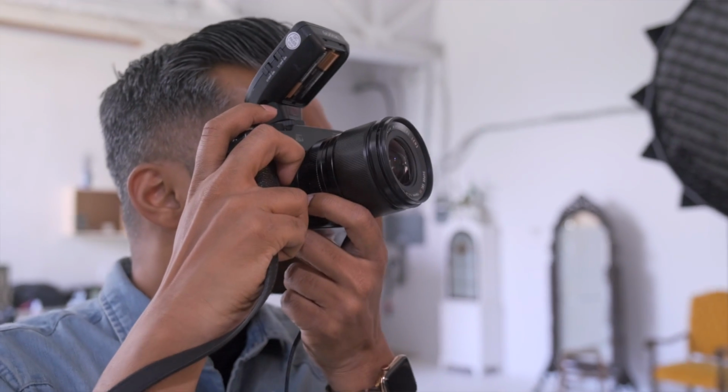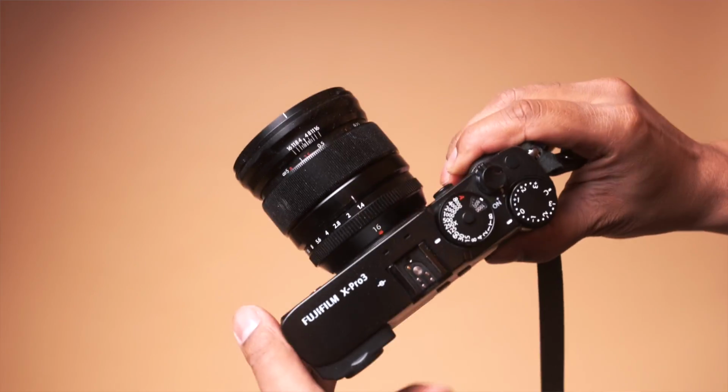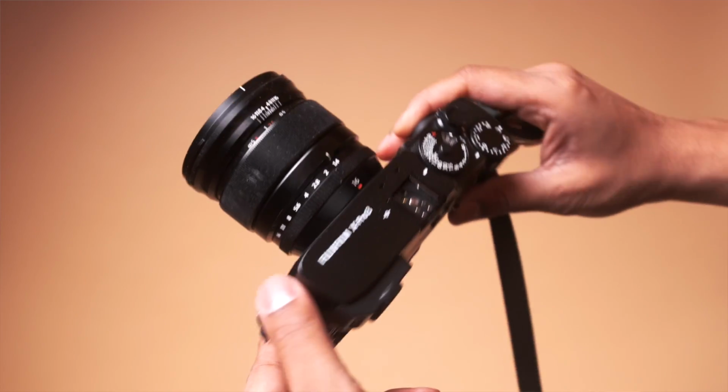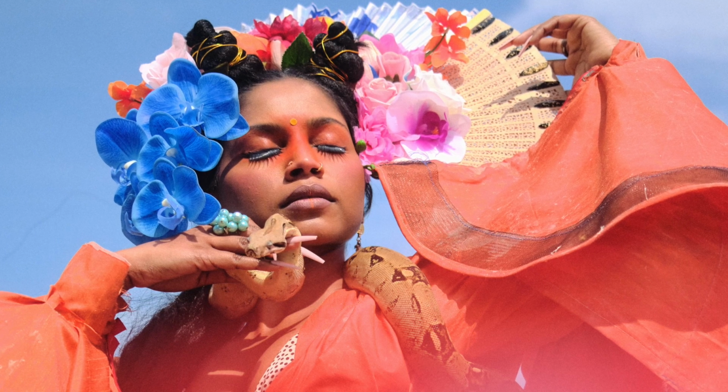I haven't bought my own copy of the Fujifilm 18mm f1.4, but I've gone ahead and listed my 16mm f1.4 for sale. I tried to fight it, but the more time I spent with this new 27mm equivalent, the more I realized that this was better suited for the photography that I capture.